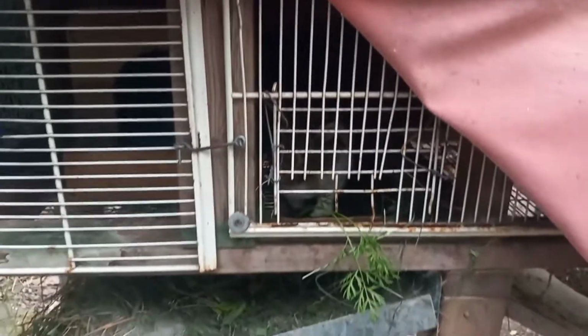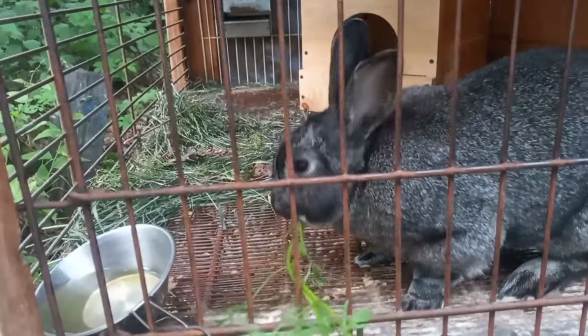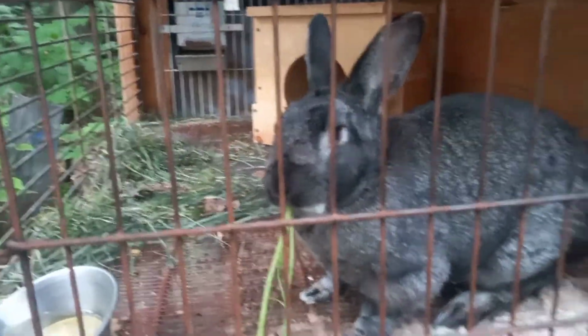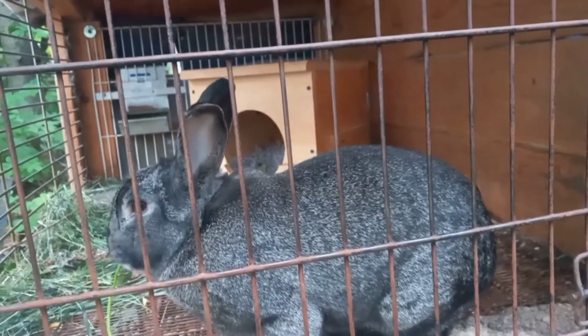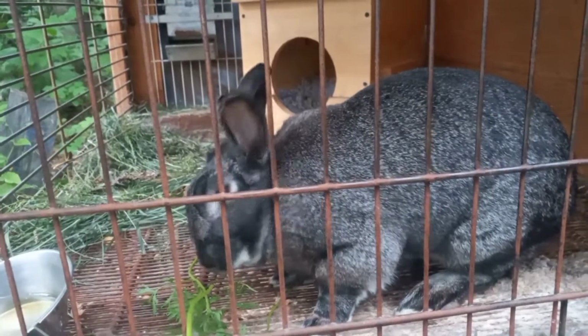The other bunnies don't seem to really know what to do with it. This one will. Yeah, you know what to do. Huh. Uh-oh. Don't lose it. Yeah, get it inside your crate there.